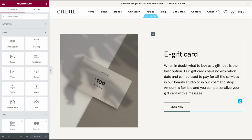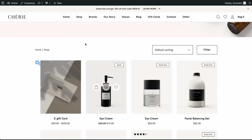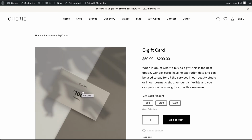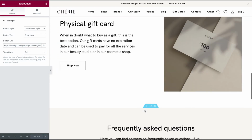There is a call to action, and to this call to action, you can see that we've added a link to a gift card product. So go to the store, open the gift card product details, copy its link, go back to the Elementor editor, and paste this link right here. And you'll redirect your customers from this page to the product details page for the gift card. Click on the update button to save the changes and proceed.